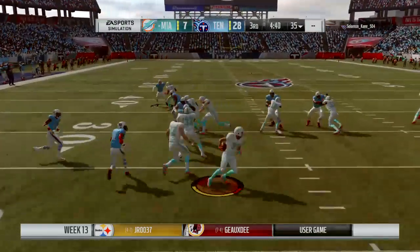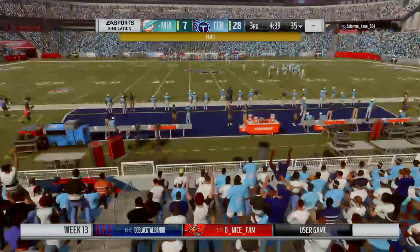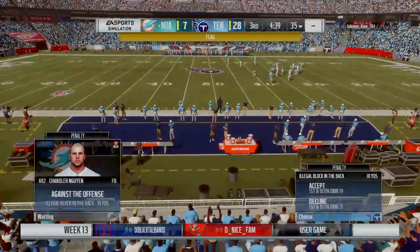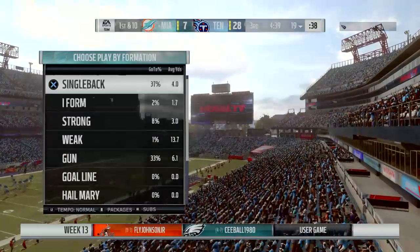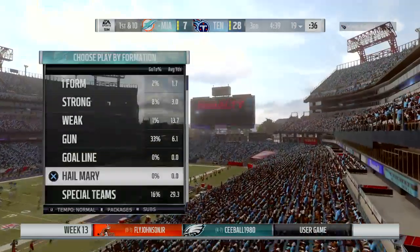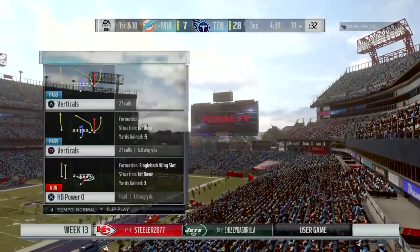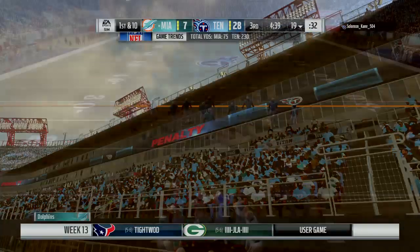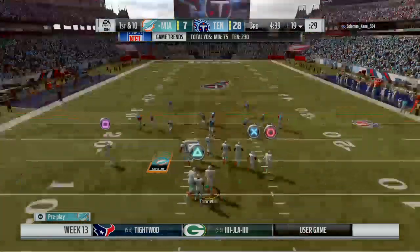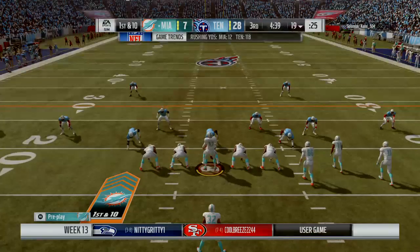This will be taken in at the 1. And a good return up past the 30, but was it aided by an illegal block or a hold? Let's see. So that will push him back. And now we know why he had a little extra space to run, don't we? An illegal block in the back, that penalty will move them back. Tannehill and the Dolphins break the huddle. Come up 1st and 10 at their own 19-yard line.